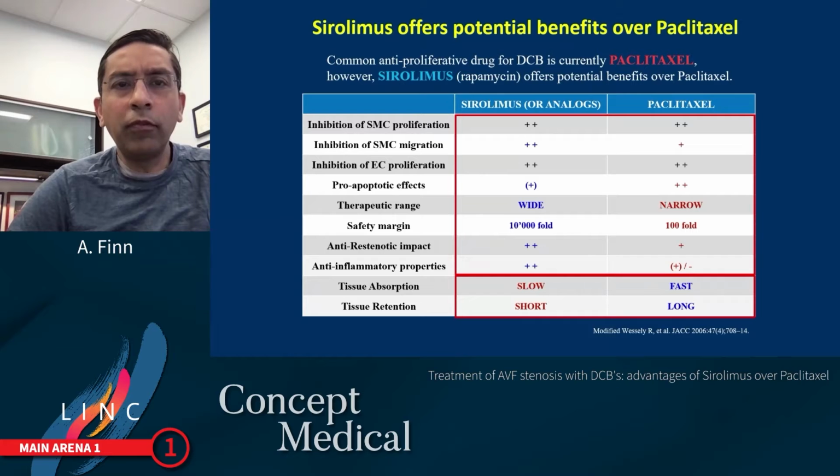So sirolimus offers potential benefits over paclitaxel, and that's well known. Sirolimus, of course, is equally effective, if not more effective, in inhibiting muscle cell proliferation and migration. It has a wide therapeutic range with a better safety margin than paclitaxel. This is well known. Its problems are that tissue absorption is slow and retention is short, whereas paclitaxel certainly has the advantage here in terms of tissue absorption and retention.